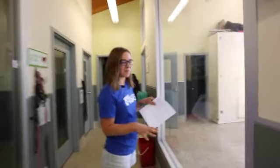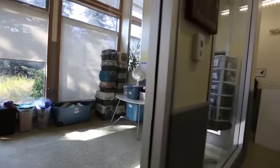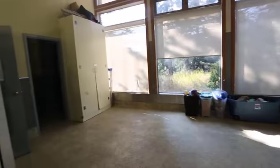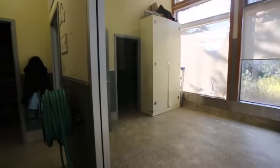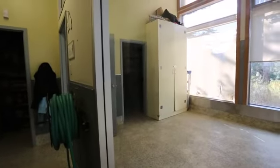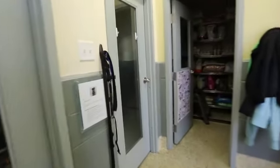We have a larger room here that is used for when we do get mom and puppies. It just gives them more space. We also use this room for when we get very large dogs, and in the colder winter months, we use it for adoption meet and greets with our dogs in their current rooms. No one's in there. Hemi. Hello, sweet boy.